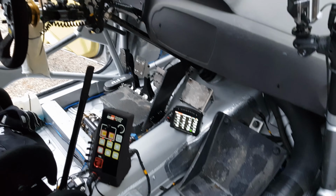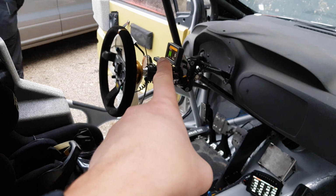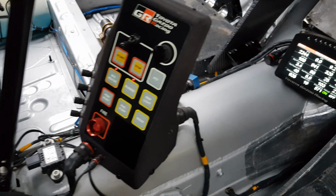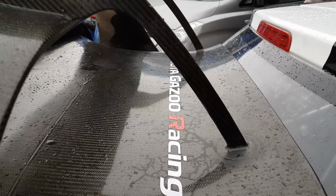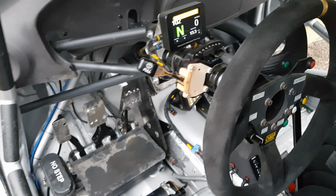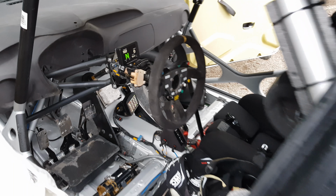Closer look at the information that the driver gets. It's only the revs and the gear that he's in. Everything else goes to the co-driver. Wow. Oh, at least he has some wipers, that's nice. Step, because two step. That's my first bad joke of the day, I guess.